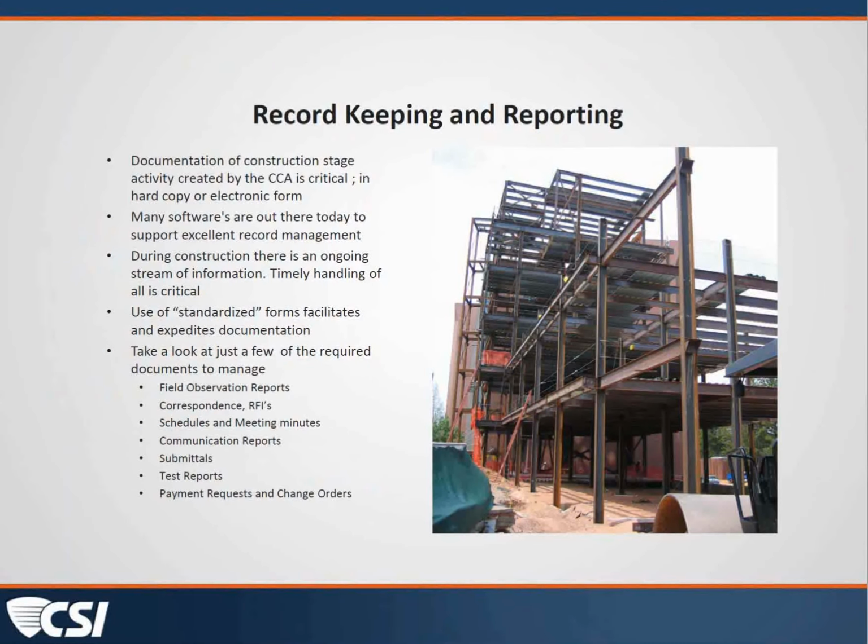Record keeping and reporting is so critical, and documenting the activities is a critical part of our job, whether, as Doug was saying, there are some programs out there that exist that help you do this, or whether it's a hard copy form that we're using. There are many software packages that support an excellent service, and we encourage you to look at those and see if they fit for your organization. It's just a process of a steady stream of information that makes time a critical component in handling all of it.